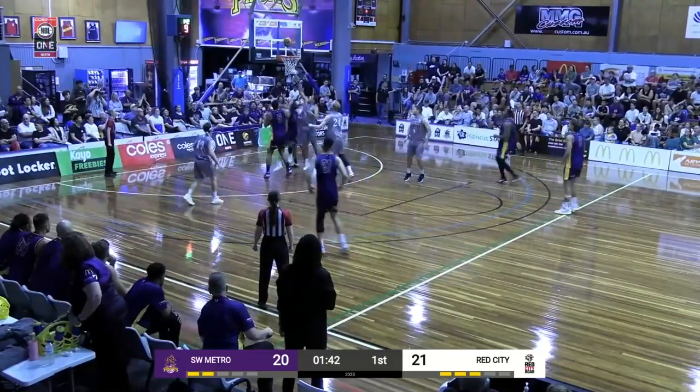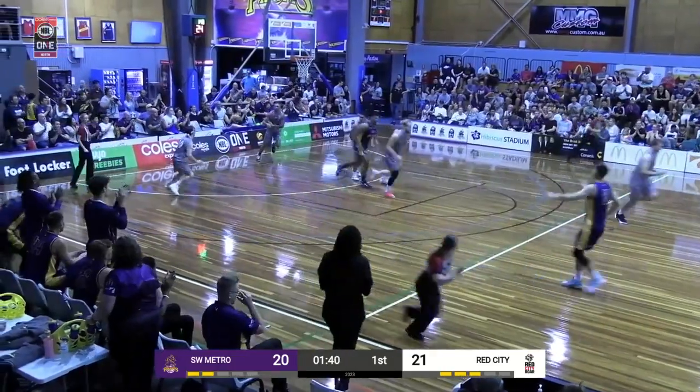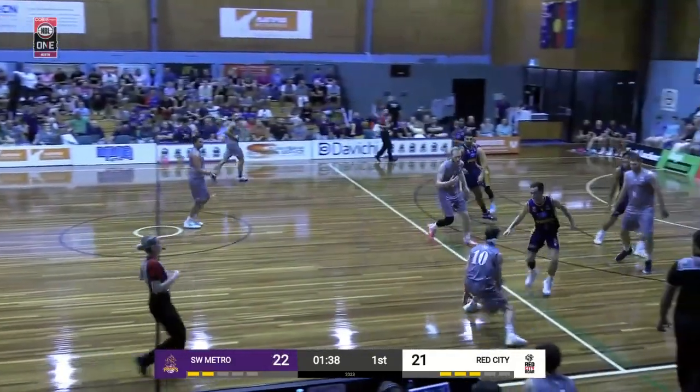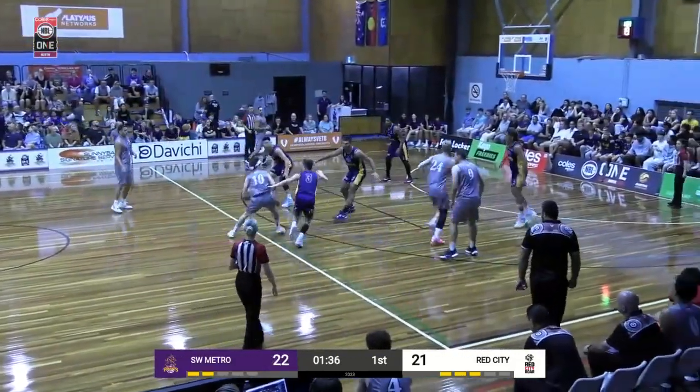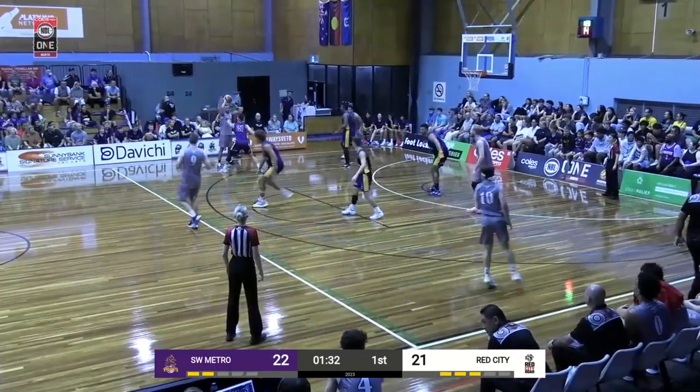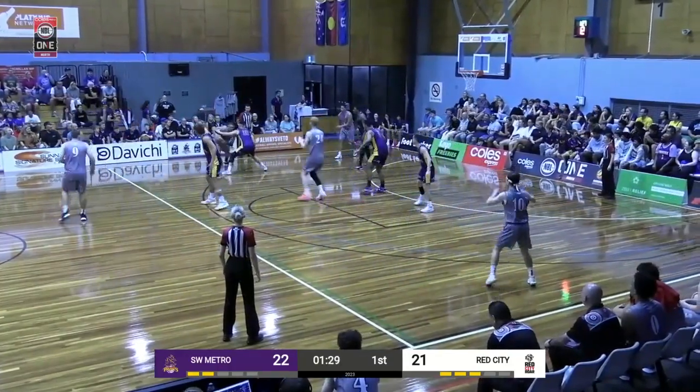Great defense here from Red City on Lamar, but he manages to find a cutting Kai Woodfull, who puts it away off the glass. 22-21. These two teams are trading buckets with a minute and a half to play in the first quarter. That's a nice little matchup, isn't it? Woodfull and Larkins.